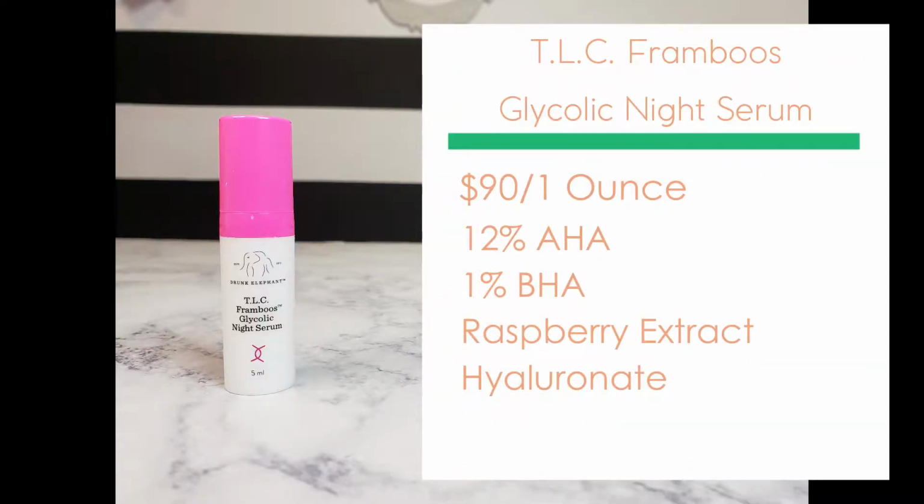So now we get into a couple of great products, the T.L.C. Framboos Glycolic Night Serum. This one is pricier, it's $90 for an ounce, but it has 12% AHA, 1% BHA, which are your alpha and beta hydroxy acids, and it's got raspberry extract in it. It's a night serum that helps redefine and kind of resurface your skin overnight, and so it uses glycolic, lactic, tartaric, citric, and salicylic acids to sort of lift away dead skin cells, and it's really an exfoliant.